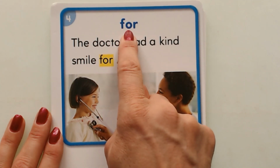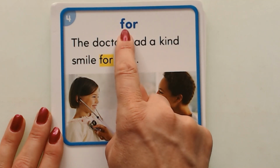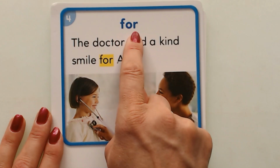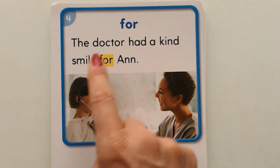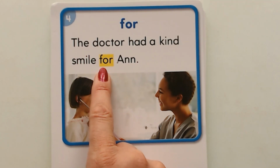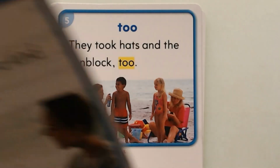for. Yeah, sometimes the O says oh, not ah. Because if you say ah, it'll say far. Like far away, but this doesn't say far. It says for. Okay, remember that. It's a sight word. Sometimes the letters make different sounds than what you're used to. For. The doctor had a kind smile for Anne. Good job. For.